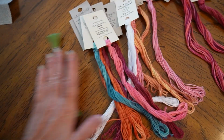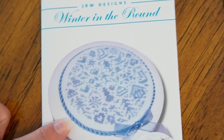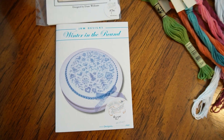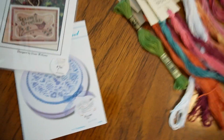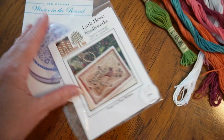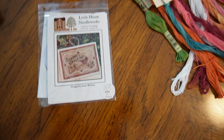Okay, so I got all these flosses, and then I picked up this pattern from JBW Designs, and I really like how they make patterns using only 1 color. So I thought that would be fun for Christmas. And then, oh, okay, I thought I had 3. I only see 2. Then I got this one from Little House Needleworks. It's so cute. Look at the little cardinal. You know me, I can't resist that. I thought that looked like a fun stitch.